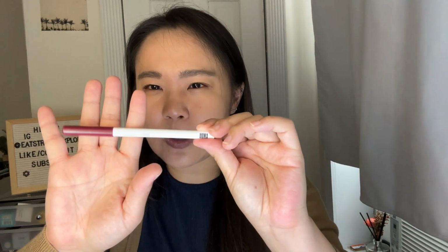So I'm quite excited for this. I've been trying lip liners, but I don't really think I know how to use them that well. And right now I have no makeup on because I'm still recovering from being sick. So I apologize that I look like a ghost and I'm dead right now, especially as I'm unboxing a beauty box, but that's just how it is right now.